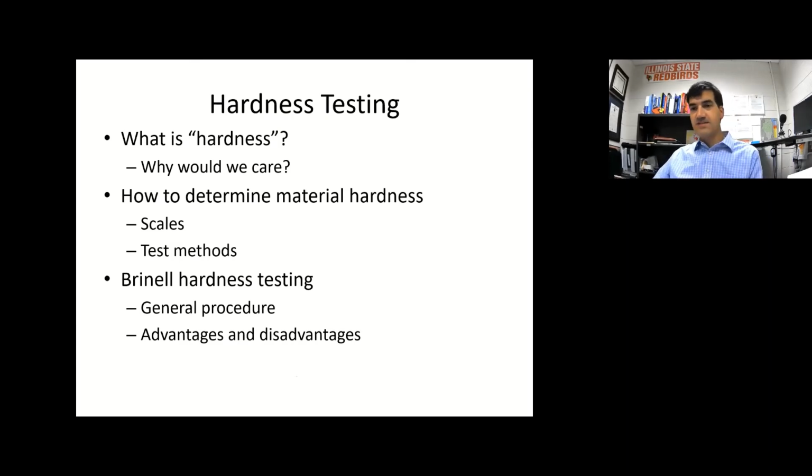And the last thing that we talked about in this first third of the semester is hardness and hardness testing. So we talked about what is hardness, and why might we care about hardness. And then we talked about how to determine the hardness of a material. And to do that, we had to talk about different scales because remember, it's test method dependent. I can't just give you some parameters of a particular material and tell you to calculate the hardness. It doesn't work like that.